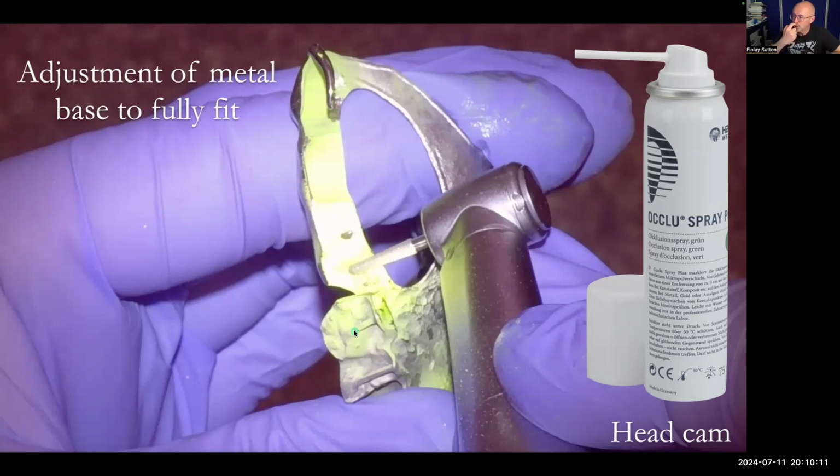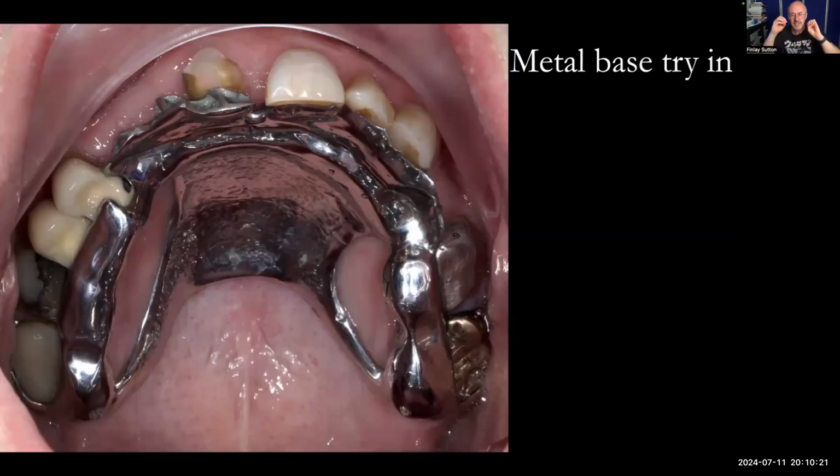Now, Joanna, this is really important, and everyone here, sometimes with these metal bases that are so complicated, they don't quite fit perfectly straight away. So quite often I've got to spend a bit of time adjusting them. So sometimes it can be half an hour of just gently putting it in, taking it out, grinding a bit off, putting some more spray on, putting it in, and just doing it over and over, just saying to the patient, this is totally normal. It's a very complicated casting. It just takes a bit of adjustment to fit. So great. Thank you for that question, Joanna.